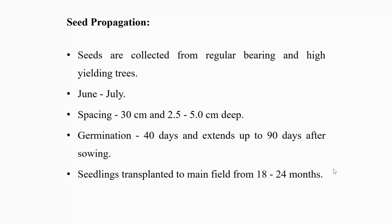In seed propagation, the seeds are collected from regular bearing and highly yielding trees. Seeds are harvested during June to July. Sown immediately after extraction in beds at spacing of 30 cm and 2.5 to 5 cm deep. Germination commences from 14 days and extends up to 90 days after sowing. Transplanted to polybags, and 1 year old seedlings are transplanted to bigger polybags. Seedlings are transplanted to the main field at 18 to 24 months.